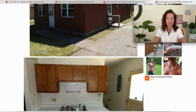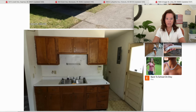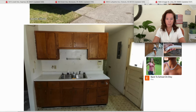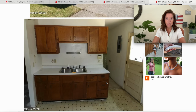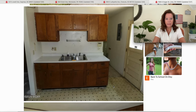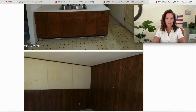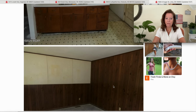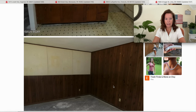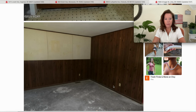So here's a kitchen. We have a lot of cabinets, lower and upper cabinets, double sink. So this may be that side door that we saw. So you have vinyl flooring. So here's that paneling that we all love. However, we've seen it many times that we could paint paneling or you can remove it and add drywall. So it looks like we're right down to the concrete floor.